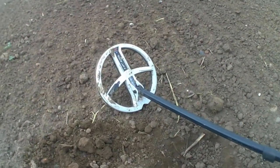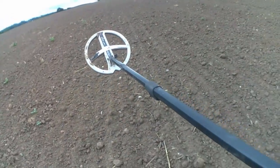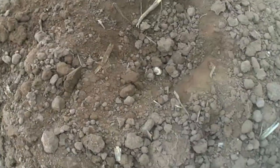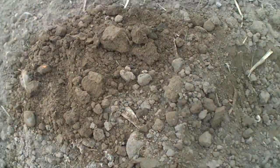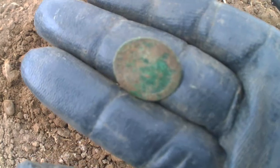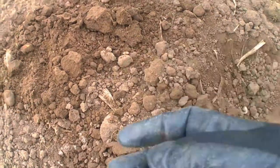Well guys, look what I'm using. Take some getting used to. ORX. Find a few little bits, shrapnel, bit of cork. But I've got it from down there and it's there. And it looks like a coin. Let me give it a clean, I'll get back to you. Well guys, I think it's a farthing. You can just make out Britannia on the back. Sorry about the wind noise.